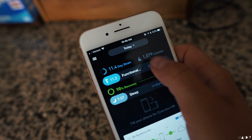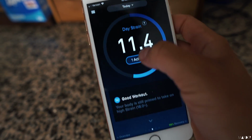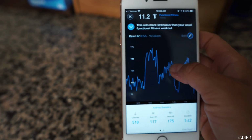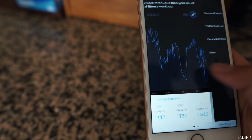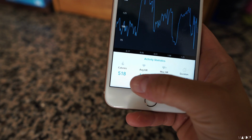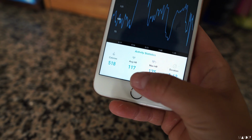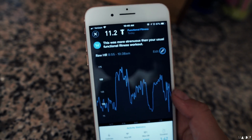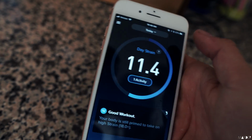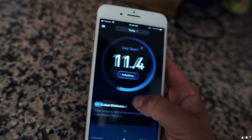So, okay, we're gonna look at the functional fitness one activity. This is kind of just like how it shows you my whole heart rate from the time that I started until the time I finished. 518 calories, average heart rate was 117, max heart rate 175, duration 142. It says this was more strenuous than your usual functional workout. So then that adds to your day strain.